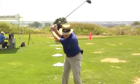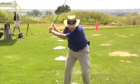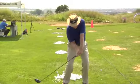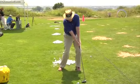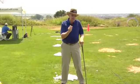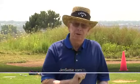Now the downswing order of movement: hips, knees, hands, arms, shoulders, and boom. The last thing to get to the ball is going to be the club head. The club head follows. It's not a leader, it's a follower. So timing is order of movement or sequential movement. And that is what separates the professional from the amateur. Work on your timing next time you go out.